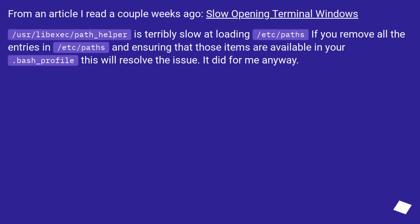From an article I read a couple weeks ago on slow-opening terminal windows: /usr/libexec/path_helper is terribly slow at loading /etc/paths. If you remove all the entries in /etc/paths and ensure that those items are available in your .bash_profile, this will resolve the issue. It did for me anyway.